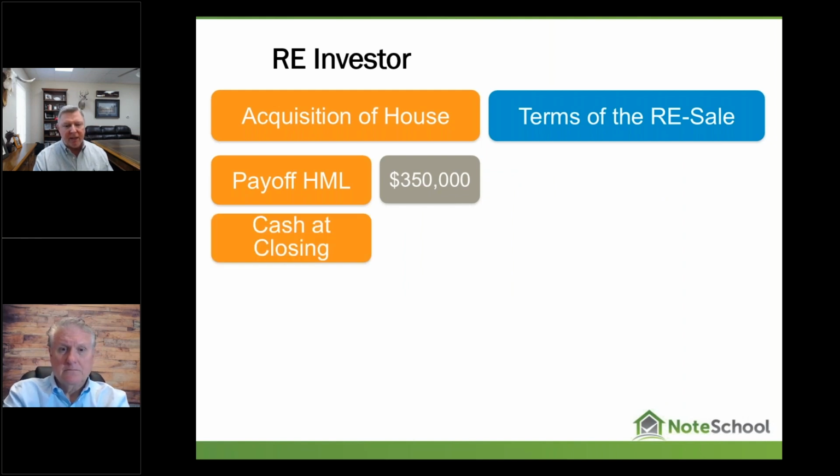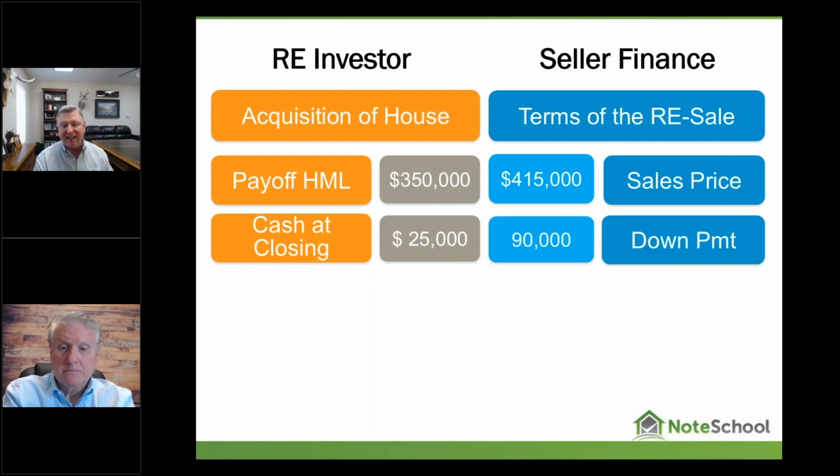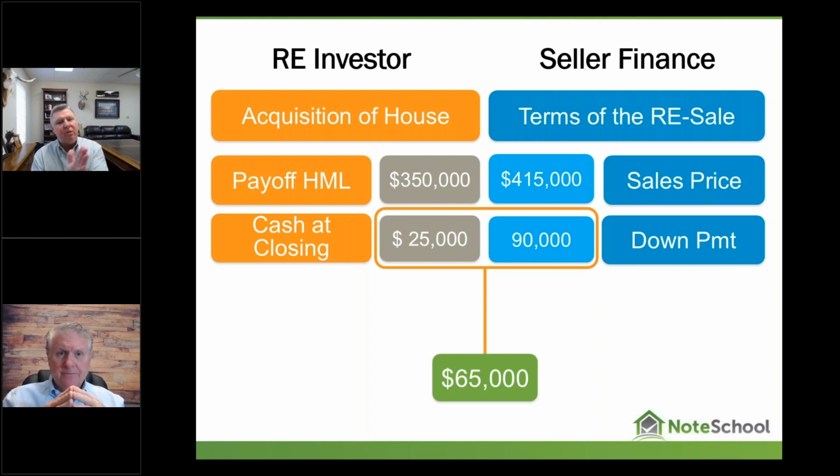So there's the hard money loan. He gets 25 at the closing, and then at the time the house sells, it sells for $415,000, and the buyer pays $90,000 down. So 25 of the 90 goes to the hard money lender as a pay down on his loan. That leaves $65,000 over in the real estate investor's checking account.